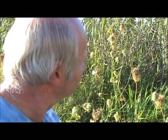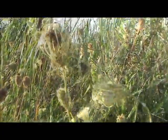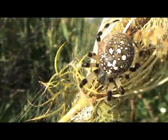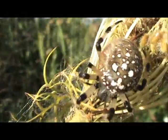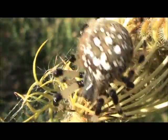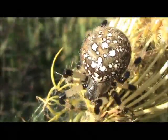Here's another shamrock spider. Looks like she's working on her web for the evening. See if we can get some closer shots of her. Yeah, there's a good close-up shot of her. She's being tossed in the wind.